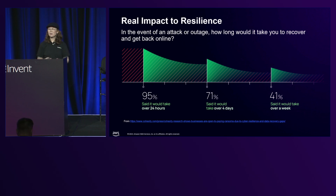41% said that it could take over a week, which is interesting because I've talked to folks who mentioned, yeah, it took me a couple weeks to get back online. Imagine the amount of money that you're losing during that time if you're working with a typical business. Even more if it's during the holidays. Black Friday, guys. You want to make money.